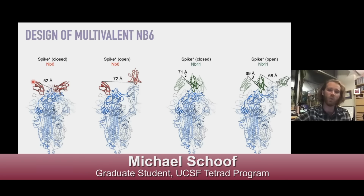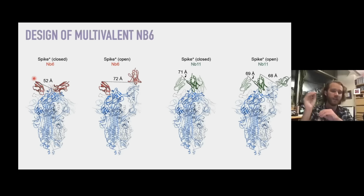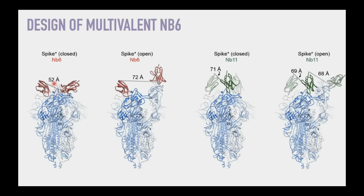And so what we see when the spike protein is bound to nanobodies, when those receptor binding domains are all in the inactive down state, we see that the distance between ends of the nanobody is roughly 52 angstroms, which is on the order of about 15-ish amino acids. Whereas when a receptor binding domain is flipped into the open state, and this is a state that allows that receptor binding domain to directly engage with the ACE2 receptor, you see that it's larger.